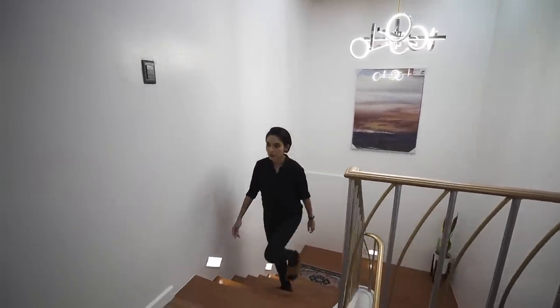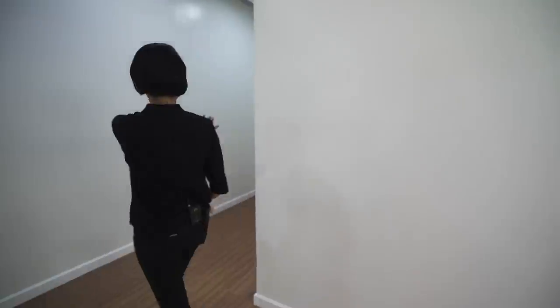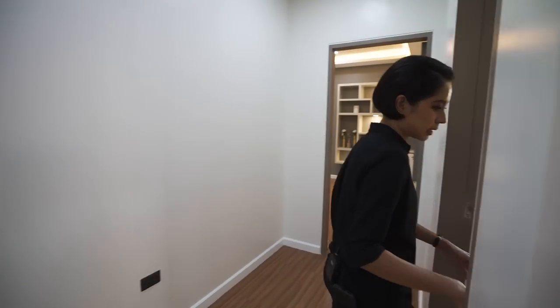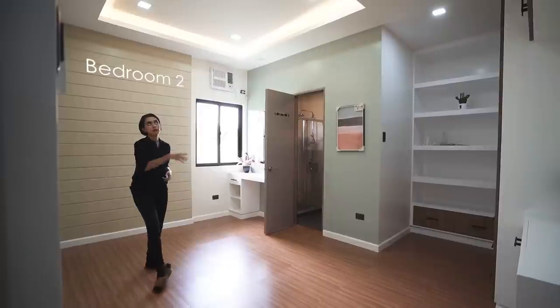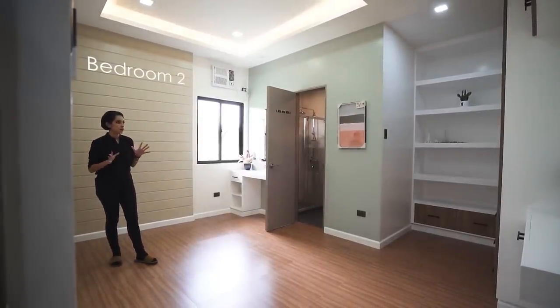Okay, so second floor, this is the top floor already. And you have these areas to go to. So let's go through here first. And this is bedroom number two. So even here on the second floor, you have high ceiling. The bedrooms have cove lighting and down lights. And then everything again is already built in.